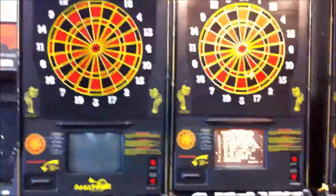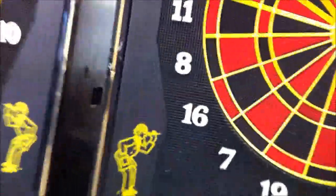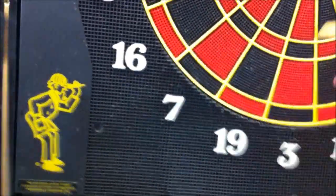That Miss Pac-Man has a problem. There's a monitor issue. Again, it could be a simple fix. I would think it is, personally, but I don't know. These are a lot of fun for bars. Electronic darts, fantastic. And they're used with these plastic tips.